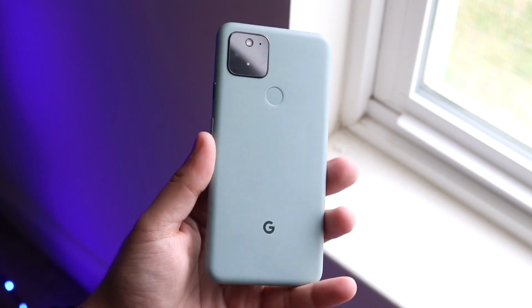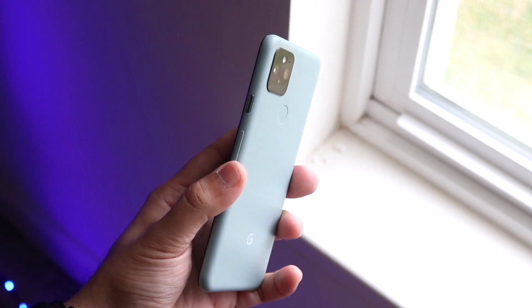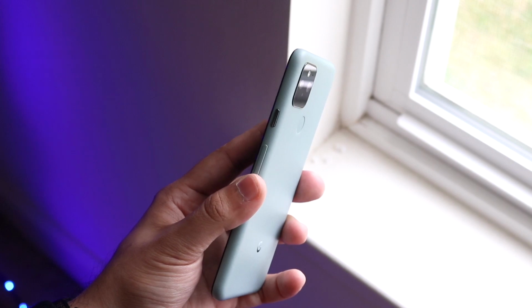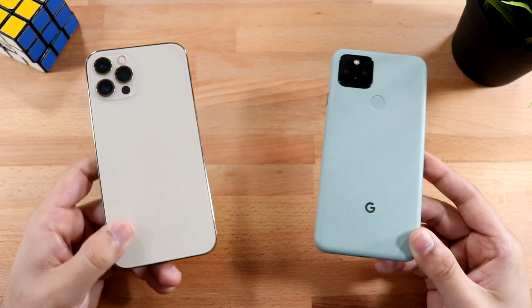You're still getting IP certification, you're still getting wireless charging, and it's still going to be supported for a long time because you have that Google support. It's a stock phone. So that's something that's honestly very, very important as well.